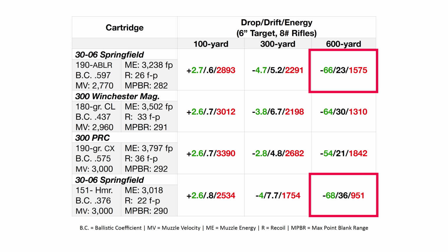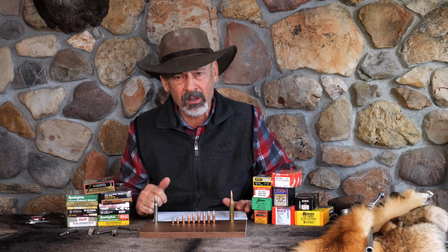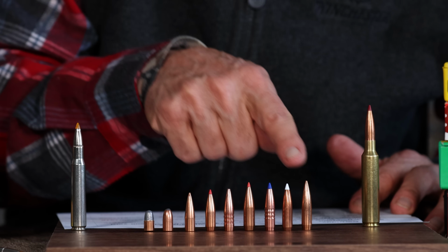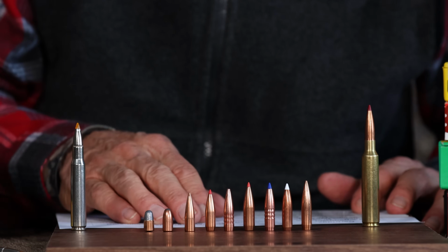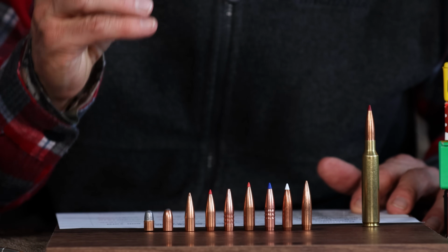Wind deflection at 36, 3 feet, yeah, that's considerable. And now you're under 1,000 foot-pounds of energy, but that's still right in the ballpark for what we consider enough for your deer-sized animals. So I just think it's the versatility that matters. And that's why I have all these bullets up here. This is just a small sampling of the 30 caliber bullets that are available, that you cannot necessarily find in factory ammo, but you can certainly load them.